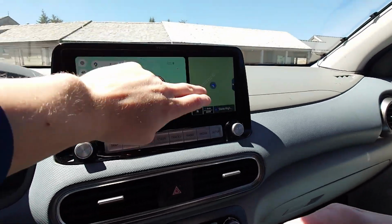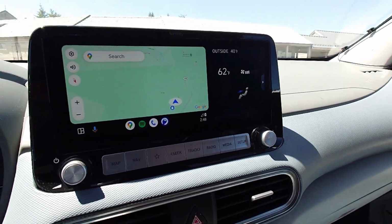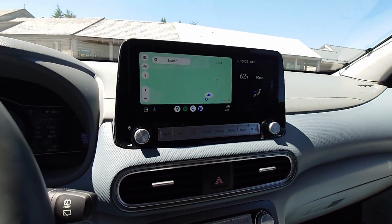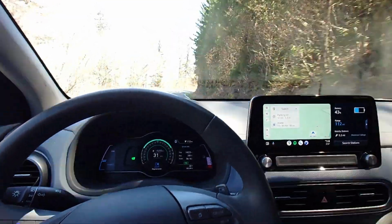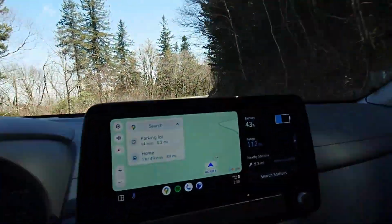But for the most part, our climate control settings are just set to where the blower motor's on, and it's 40 degree air outside, so it's blowing nice cool air inside. So I don't even have to run the air conditioning, which is nice. So I thought this was pretty cool. We started at 41% at the top of the mountain.